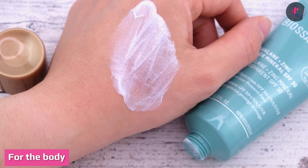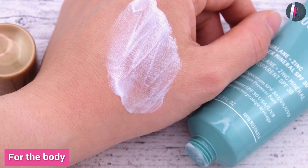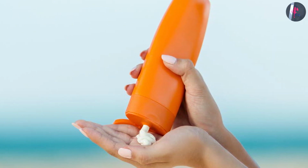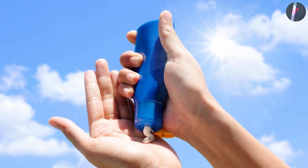For the body, Salt and Stone Natural Mineral Sunscreen Lotion SPF 30. This mineral sunscreen is designed to resist water and sweat with a lightweight, non-greasy feel. Coola Mineral Body Organic Sunscreen Lotion SPF 50. This formula is designed to be hydrating, non-greasy, and sheer.